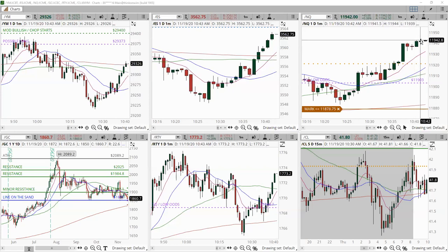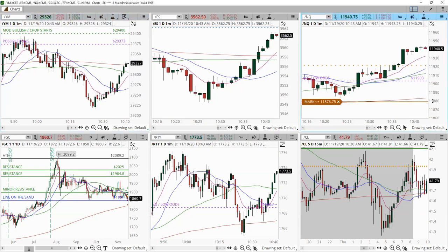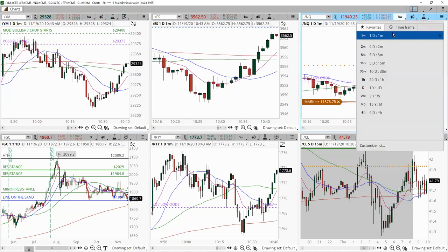I have no doubt that it may continue higher. In fact, if it trades over 45 right now, it's going to start blasting higher, but I'm done. Jose, you're shooting for 67.